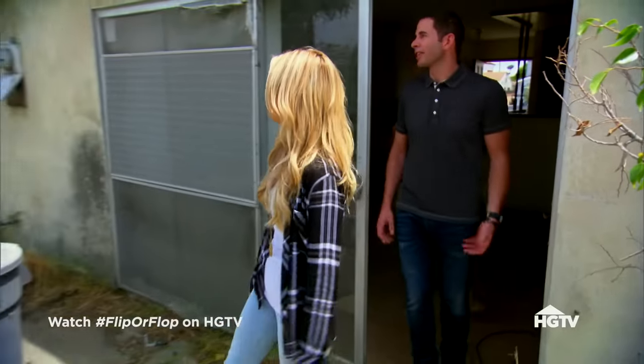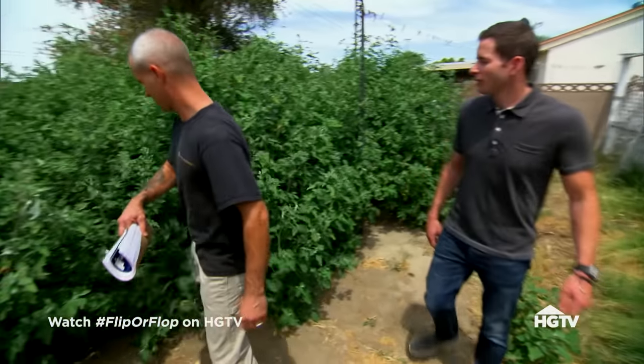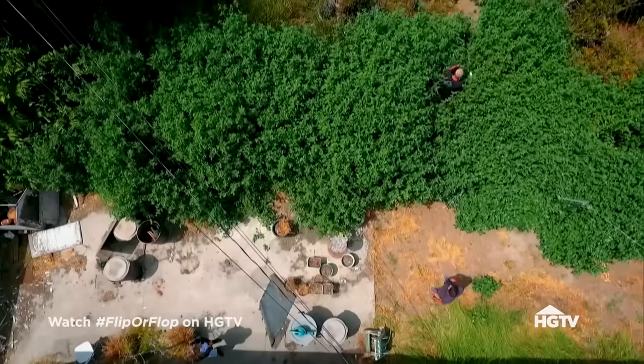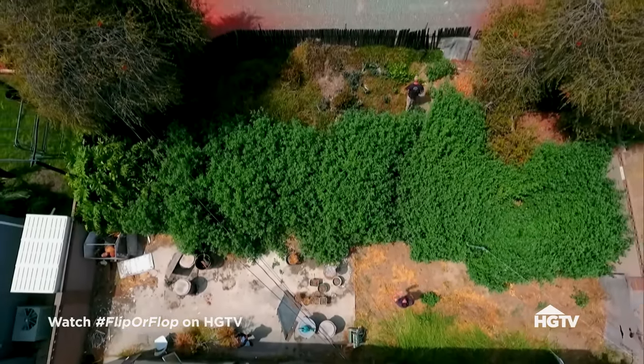Okay, so I can't tell if the yard's big or not. Let's back up. How far does this property go? It goes all the way back there? That's where we're at. It goes about 20 plus feet. Oh my gosh.